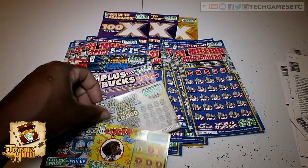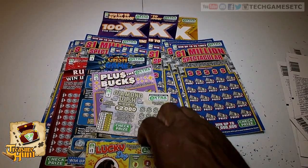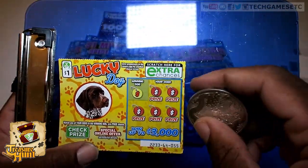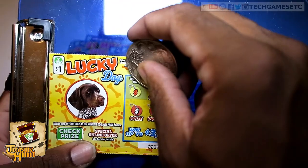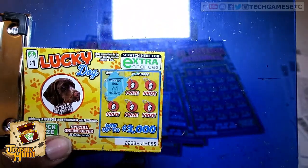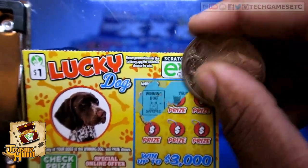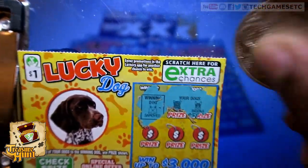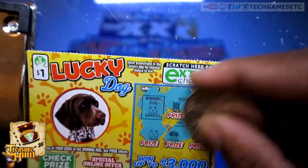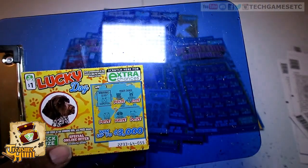Lucky Day, and I got this one because I put too much money in by mistake, so I had a dollar left, so I just got the Diamond Dash, whatever. All right, Lucky Day. This is a winning dog. I gotta match the dog symbols. Winning dog is a Samoyed. I think I'm saying that right. Nope. No. All right, let's switch.